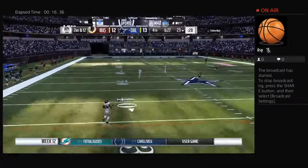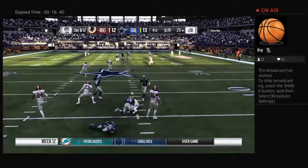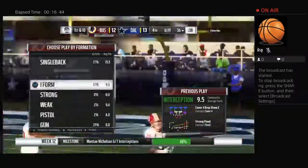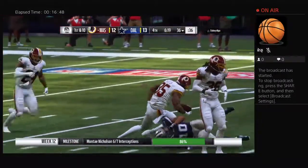I am without speech. Now he's going to go up top. And look at this. They get the turnover they needed. It's intercepted. Monte Nicholson picks it, and they take possession of the football and have it at the 36-yard line.